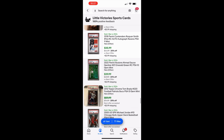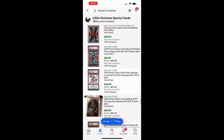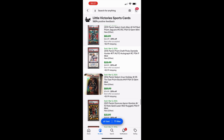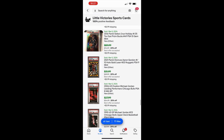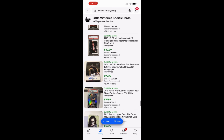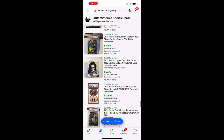Roquan, Ahmad, color match. I like the look of that. Danielle Hunter, he's another player I like. He's kind of an under the radar player. Look him up. His rookie year is 2015. He's got some Dak. I sold some Dak autos. Surprising. That's a cool looking Crow sketch card. Brandon Lee.